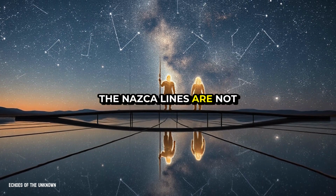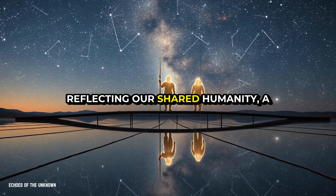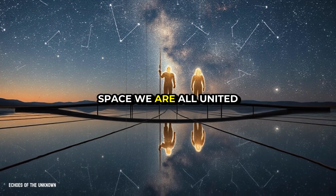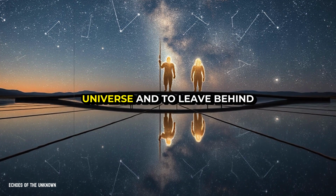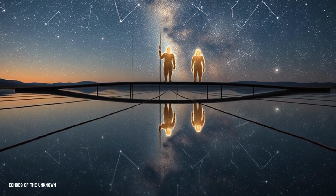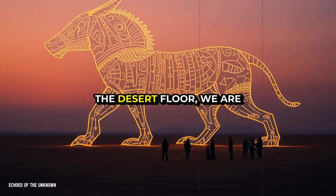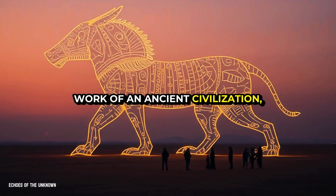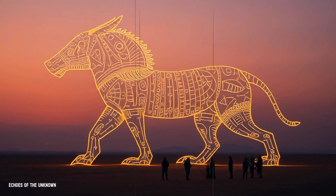The Nazca Lines are not just a relic of the past, they are a mirror reflecting our shared humanity. A reminder that across time and space, we are all united by the same desire to understand our place in the universe and to leave behind something that speaks to that search. So, as we gaze upon these ancient designs carved into the desert floor, we are not just looking at the work of an ancient civilization, we are glimpsing the timeless spirit of humanity itself.